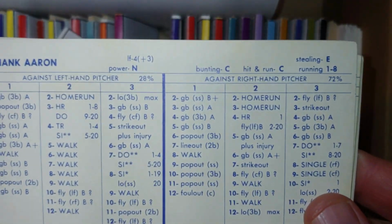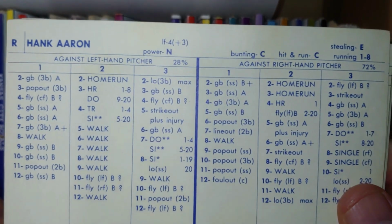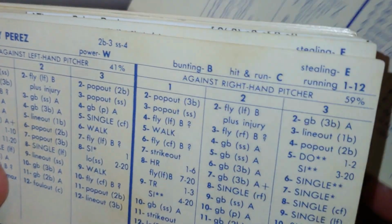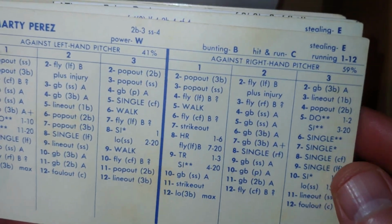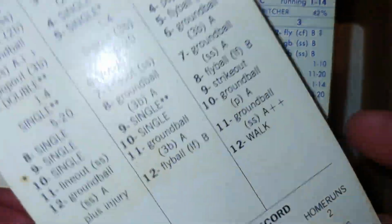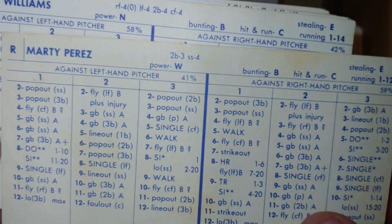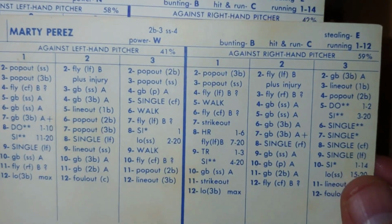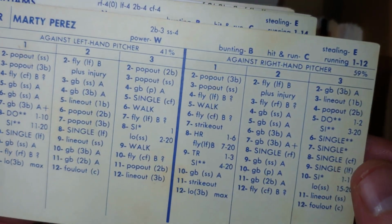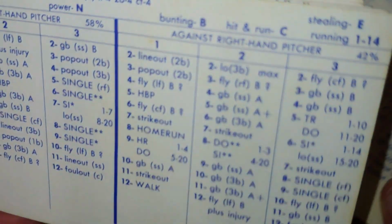So obviously, here's Hank Aaron. Now we know we're going to take his 73 card, but he still plays here in 75. Now this Marty Perez card actually might be the selection, as it's the highest batting average in the timeline. He's really cut out to be a second baseman, but he's forced into playing shortstop while they have Davey Johnson on the roster. So that's not a bad batting average, at least.